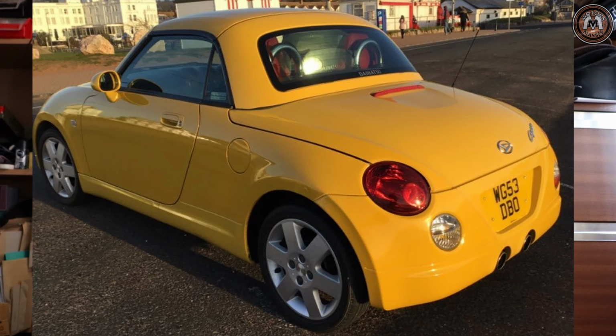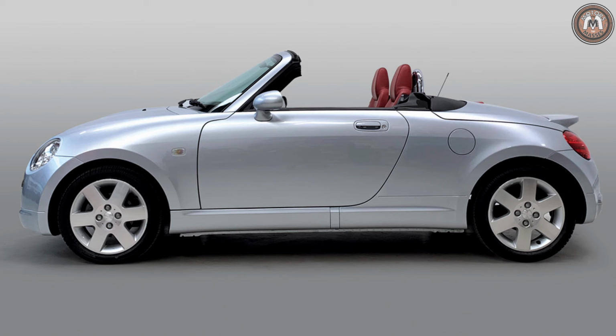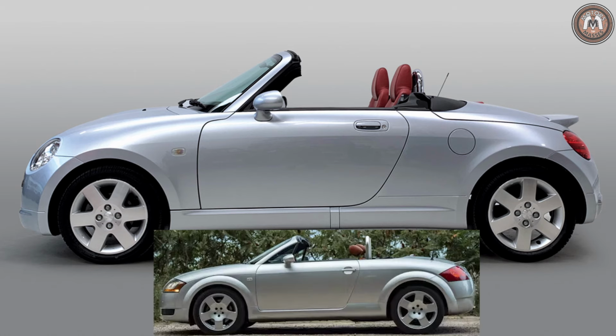This is in a different colour, and you can see how long that back end looks. I mean, look at that! Why is it so short? Exactly, that's how big the back is. Look at this as a convertible. To me, that looks like it wants to be an Audi TT, but it just isn't good enough. And an Audi TT is not a cool car. That back wing doesn't look good on it.